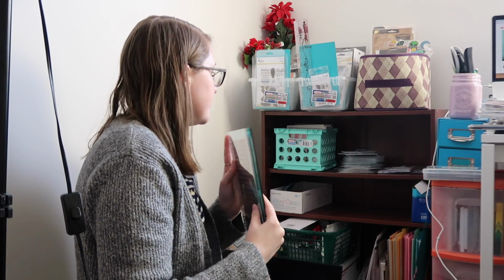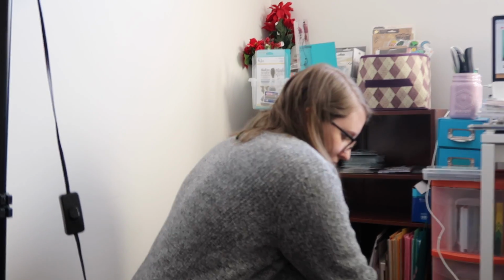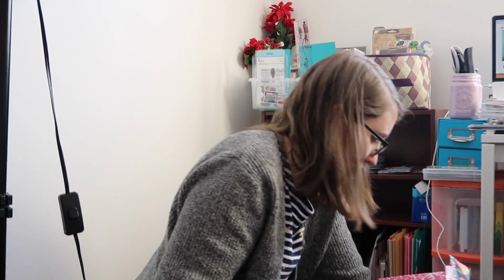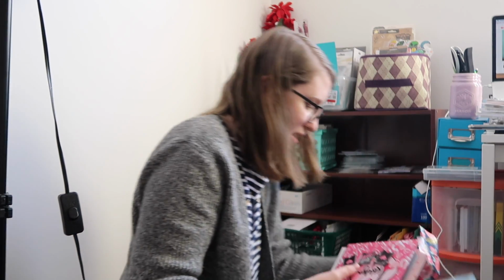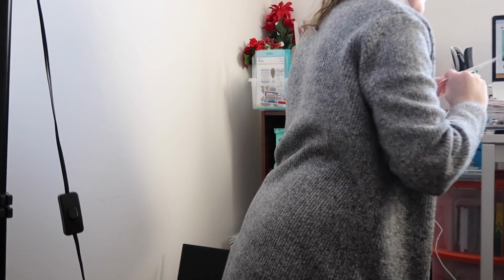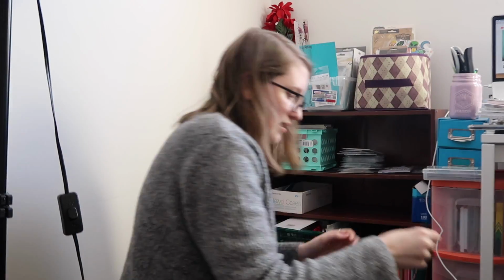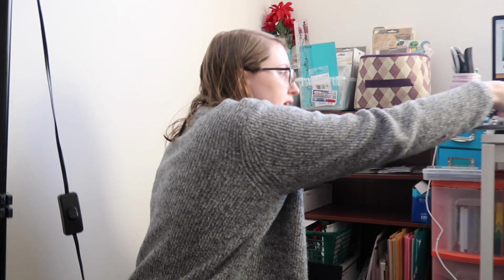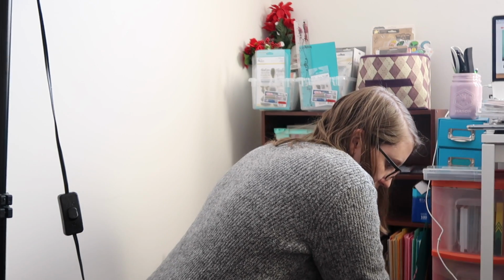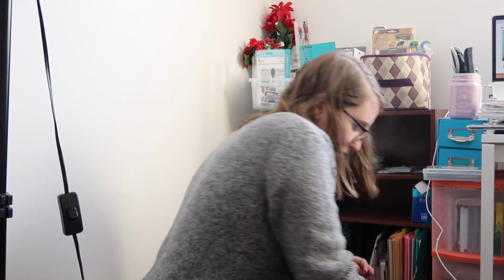Stamping platform. I don't have a place for this yet, so we're going to set that aside. Happy mail that I need to put away. So this needs to be sorted through, so I'm going to put this on my desk as well. Actually, this is stamped up. These weren't happy mail, they're just mail. This goes with my filming supplies. Oh no, there's stars all over the bottom of my bag. These were part of the happy mail that I brought.